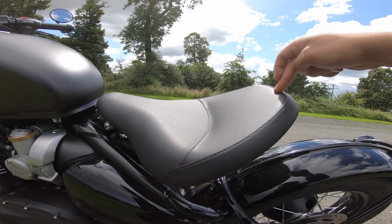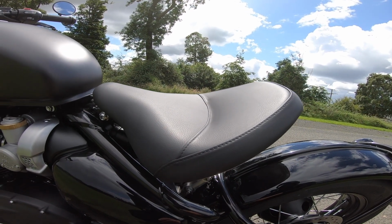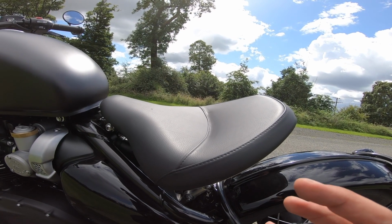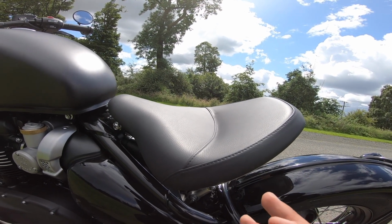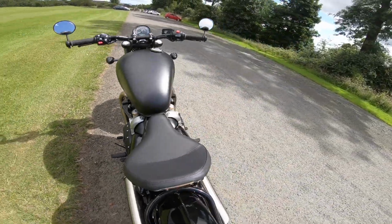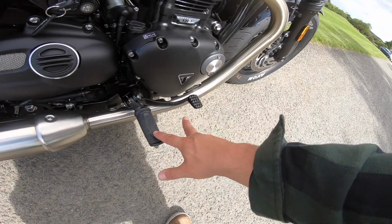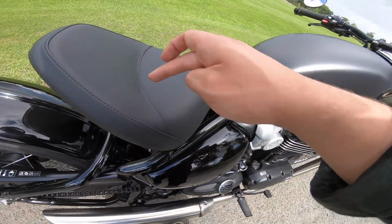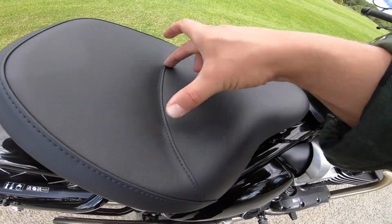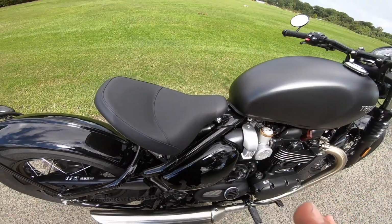So my tailbone is normally what gets really sore. After I've ridden for 30 minutes or so, my actual coccyx is in a lot of pain, to the point where I don't want to go for a ride later on in the day. However, with this one, maybe it's because of the foot pegs, I'm sitting more on my bum bones here, there and there, and not my coccyx, and it's just not been painful at all.